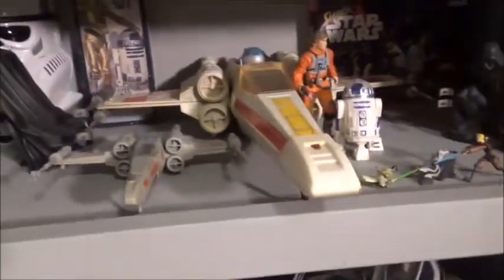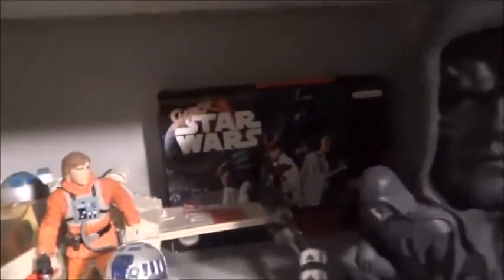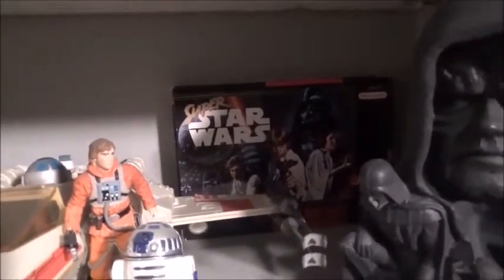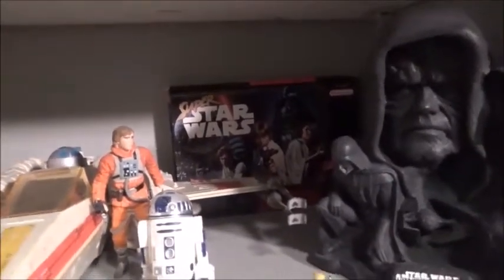You know, there's an original X-Wing. What's that? Shadows of the Empire statue. Had that game, Super Star Wars for the Super Nintendo. It was like super annoying. One of those run and jump nightmares.